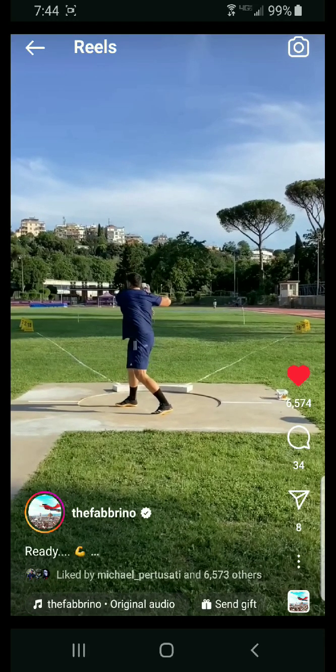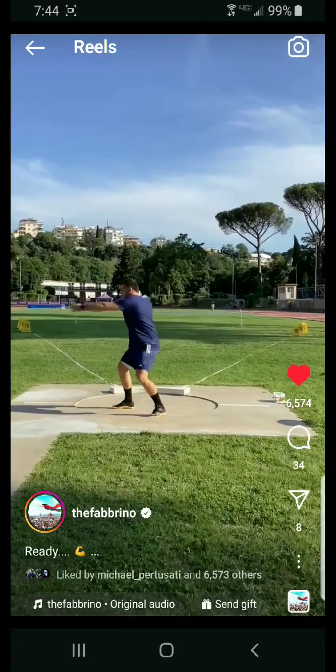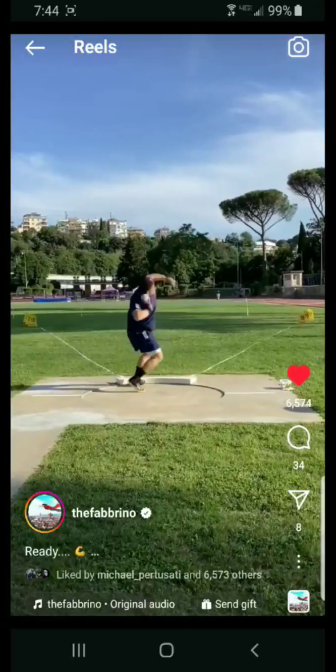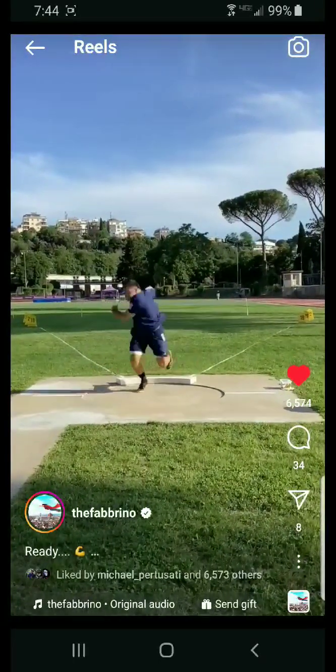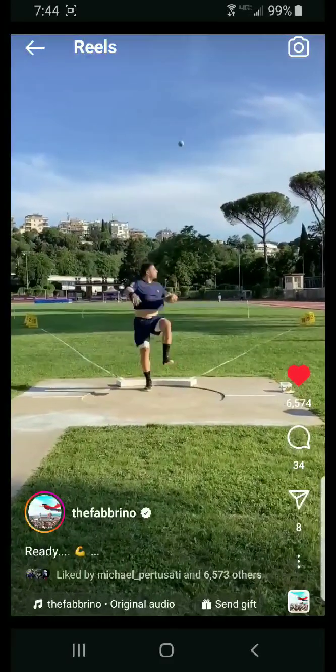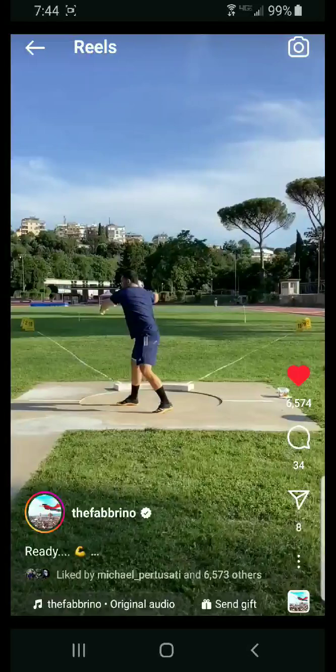All right, but let's just watch this throw a couple times. This is just a training throw. I don't know where. I just pulled this off his Instagram. So let's watch this a couple times. If you notice, his finish is absolutely immaculate. But we'll get to that.